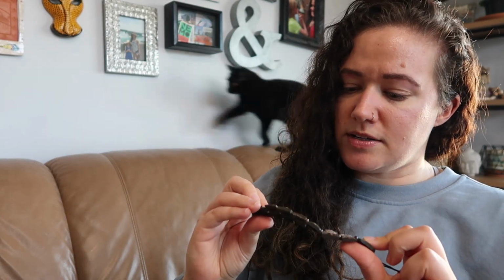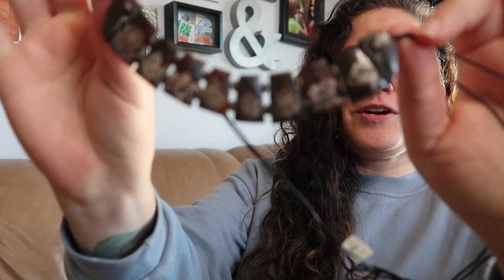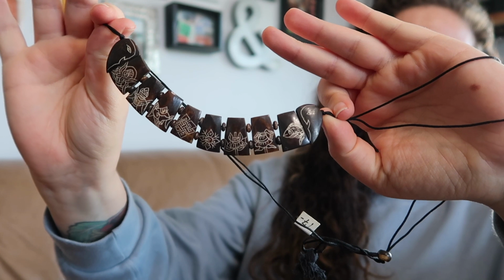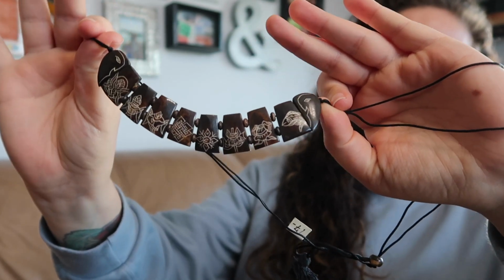It's just like a braided cord. And this looks to be wood, and it does look to be hand carved. Let's see if I can get it to show. There we go. So I'm not quite sure of the value on something like this, but I can definitely do some research.